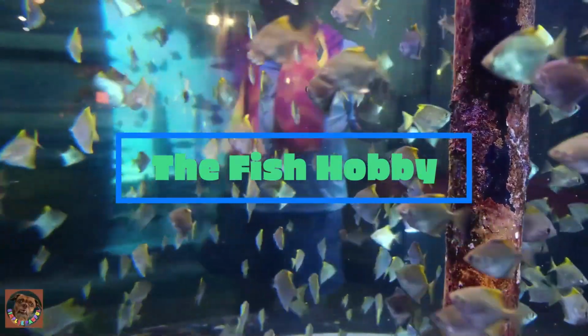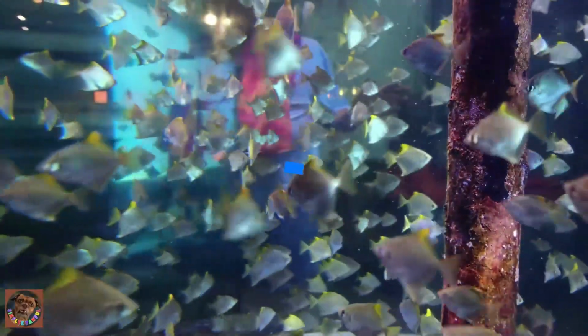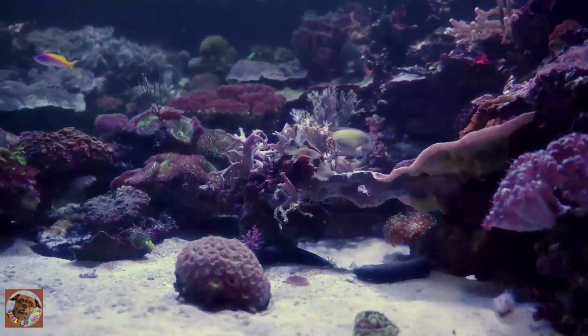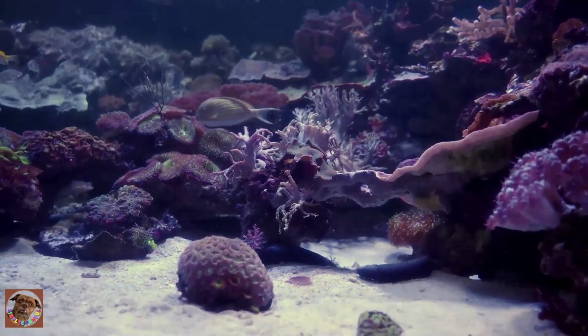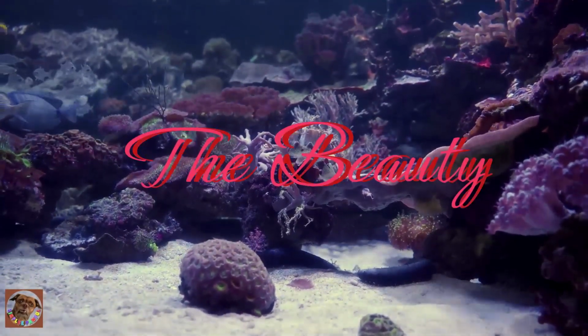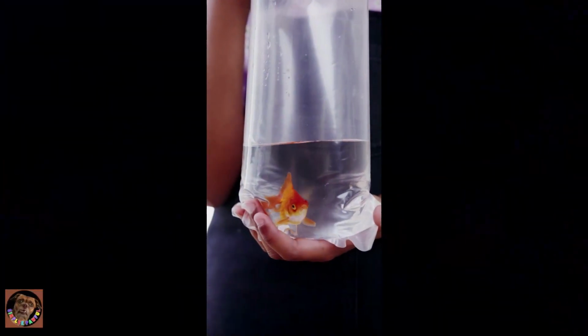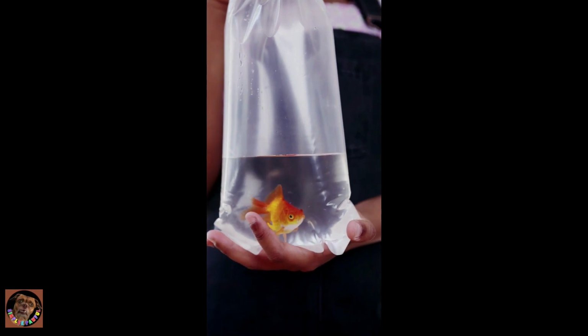The aquarium hobby. Well, a lot of people have a problem because they go to the aquarium or the pet store and they see these cool tanks, but they see both freshwater and saltwater tanks, and they don't know which one to get. They love the beauty of having a saltwater tank, but then they see the whole store full of amazing freshwater fish, and they're with their kids.